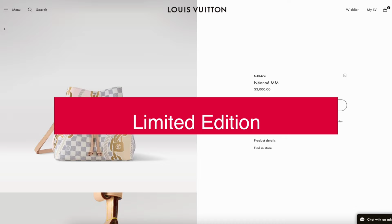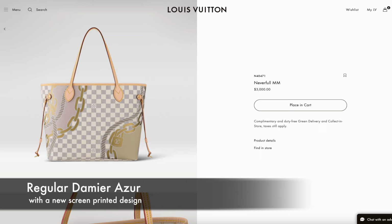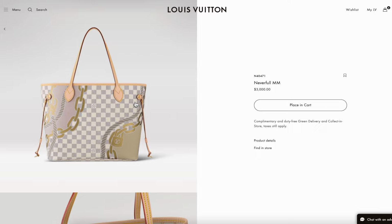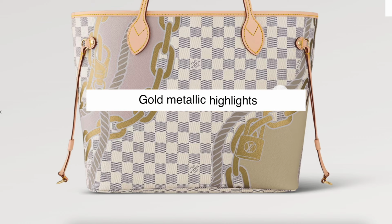So let's get started. Now, if you look closely, it is just a regular Damier Azur print on the background with this rope and chain design on the front that's screen printed onto the canvas, featuring five different colors. Most prominently, you can see the gold metallic highlights that are shown throughout. It feels very resort-like, very summer vibe.